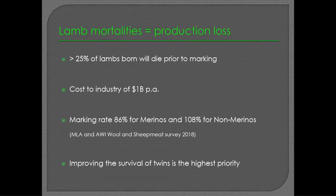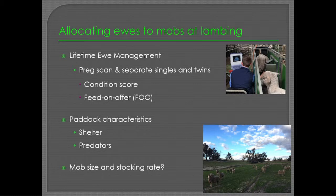When it comes to allocating ewes to mobs at lambing, we have our Lifetime Ewe Management guidelines, which recommend that we preg scan our ewes and separate out our singles and twins so that we can optimise maternal nutrition and therefore ewe and lamb survival. We optimise maternal nutrition through managing condition score.